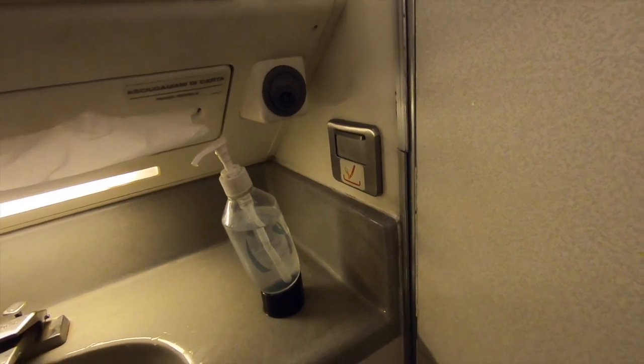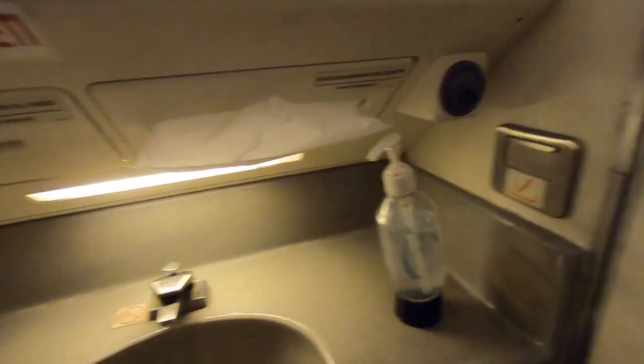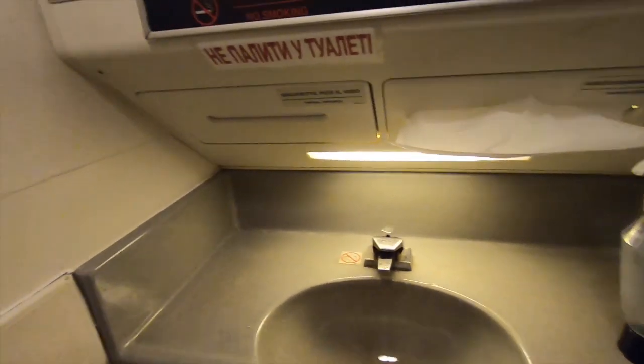There's one lavatory in the back of the plane. It has running water and is very clean. Every single Windrose flight I've been on has been very clean. This is very nice, especially for these times.